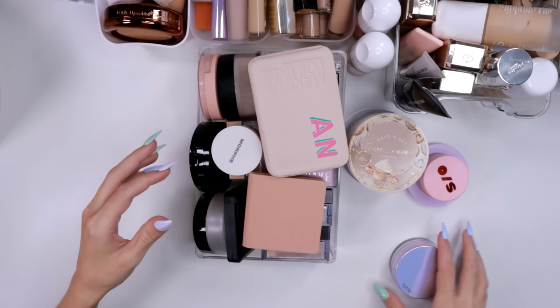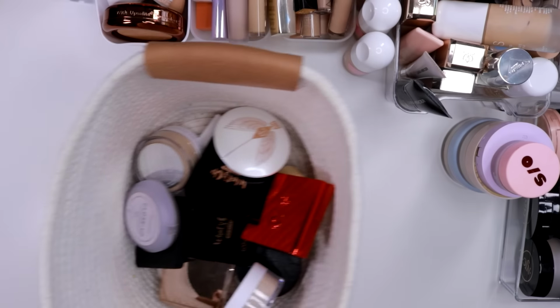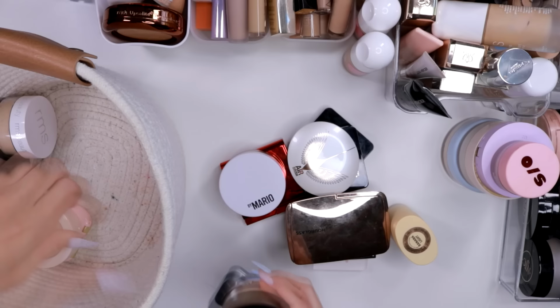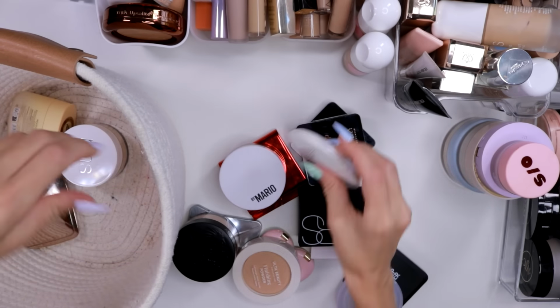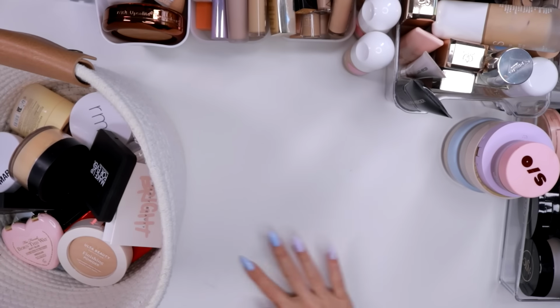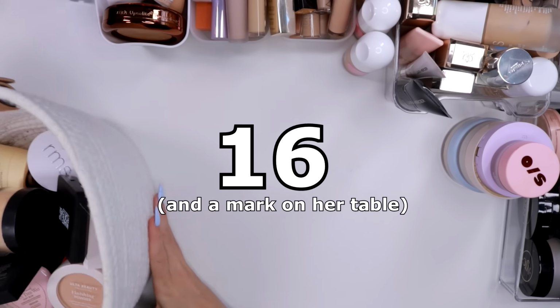Well, I really tried, but here we are. I'm gonna have to get another box for these. Let's see if we can see how many powders I got rid of. So it's 1, 2, 3, 4, 5. That's 16 powders and a mark on my table. Well, there you go, 16.